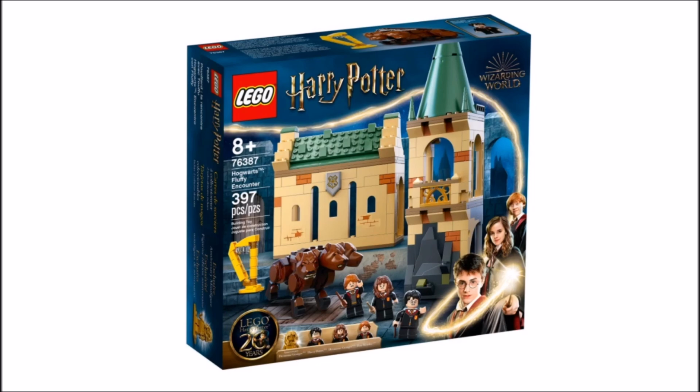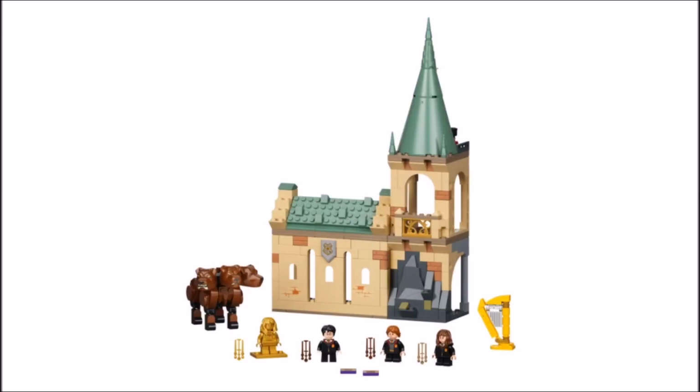The first thing that catches me off guard is the build itself. I don't think the build for this set is impressive in any particular way. It almost looks like a juniors line set in some respects. I just feel the exterior build itself lacks detail, and we're going to see that theme continue into the interior as well.